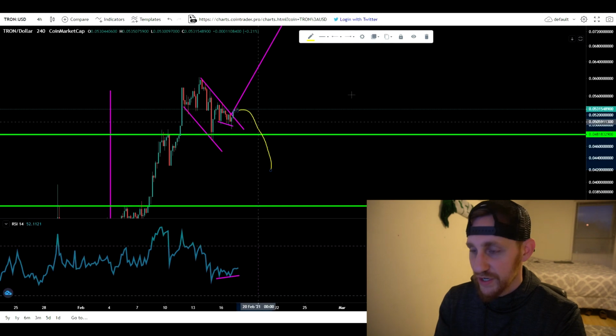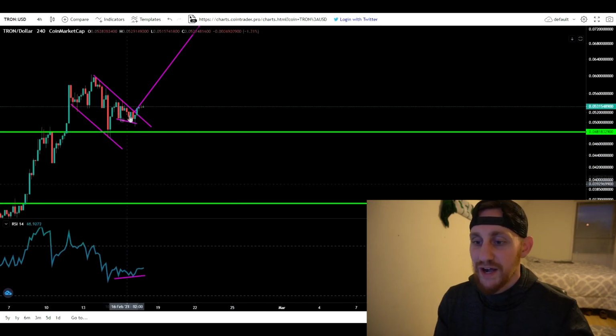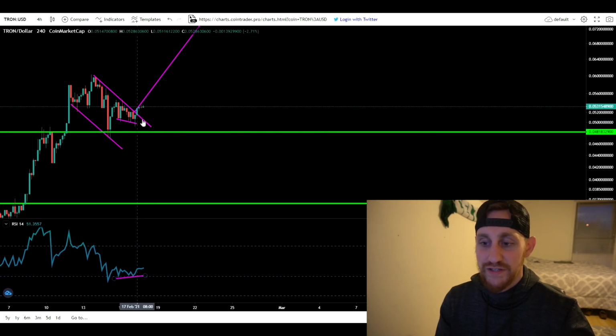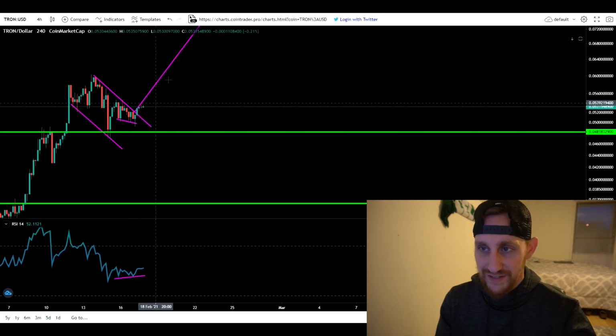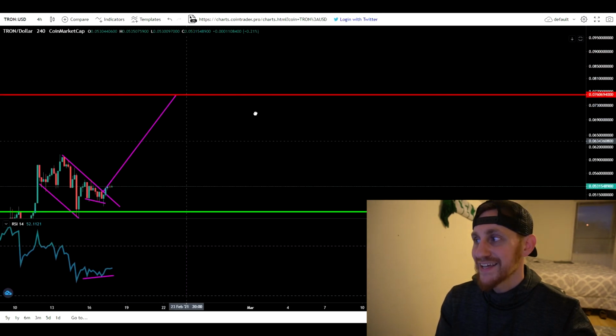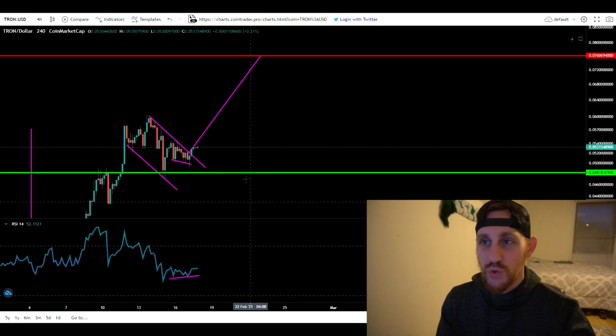But I do think we're going to see some bullish price action here. We're seeing Bitcoin starting to make some moves now, and we do have this bullish divergence going on: lower lows on price action, but higher lows on the RSI, which did end up pushing us up out of this bull flag. So let's see if we get continued price action here. And like I said, our measured move out of this is 7.6 cents, guys. So that's the super exciting short term. We'll see what happens with Tron.